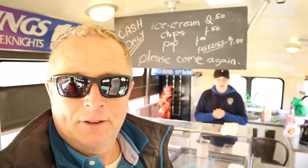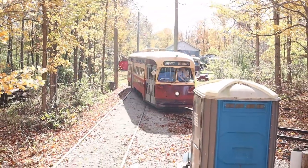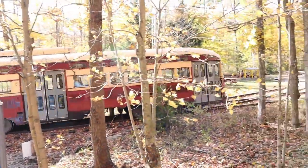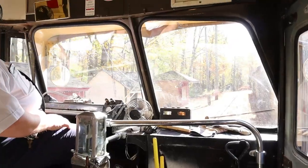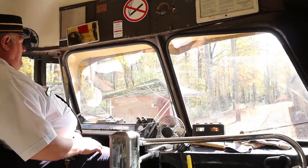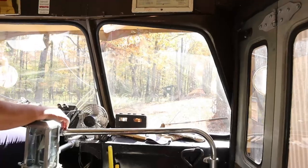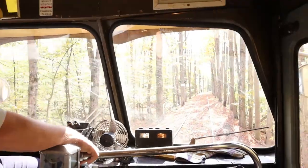All right, we're at the streetcar where you get an ice cream from. So I am gonna order, I'll have a strawberry, please. And why not? It's good enough. Thank you.